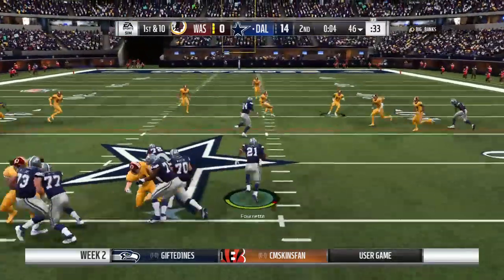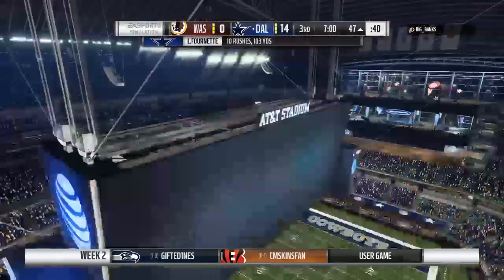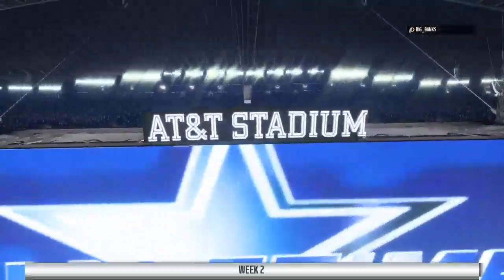They'll run it now out of the gun. And an alley to run. And he's got it across midfield and down to about the 47-yard line.